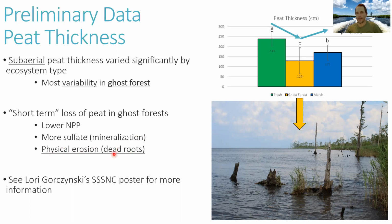And the big thing that I think is happening, and you see it all over our coastline, is we're getting more physical erosion. This is a ghost forest site in the Albemarle Sound. And the old shoreline was hundreds of meters out 30 years ago. Once those trees are dead and the roots die, it does not hold that really mucky organics in place. And as you have storm surge, it is literally picking that material up and moving it offshore. So there's a lot of physical erosion that we're seeing as this transition occurs. Once you get through this short-term ghost forest transition, the peat starts building back up.